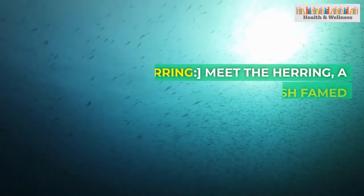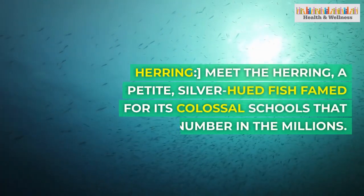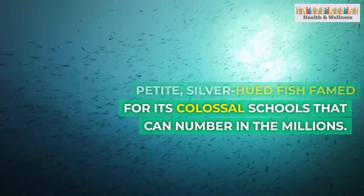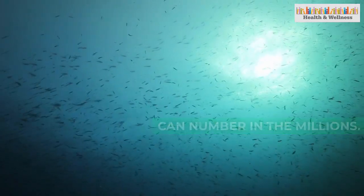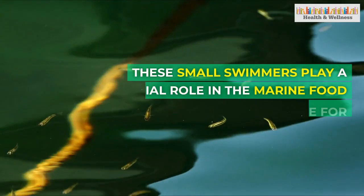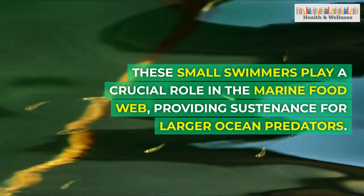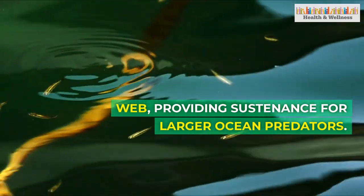21. Herring. Meet the herring, a petite, silver-hued fish famed for its colossal schools that can number in the millions. These small swimmers play a crucial role in the marine food web, providing sustenance for larger ocean predators. 22.